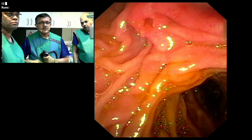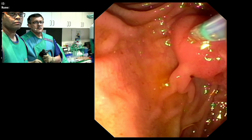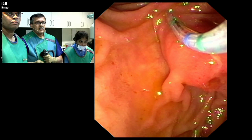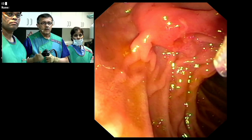Just a few basic steps for cannulation: we bring the ampulla of Vater somewhere at 11 o'clock in the field, so that when our sphincterotome goes out, you see the sphincterotome is going towards the axis of the bile duct. So for cannulation towards the bile duct, this is the axis which has to be maintained, from right to the left, from below upwards. Whereas cannulating the pancreatic duct, we go from above downwards, from left to right.